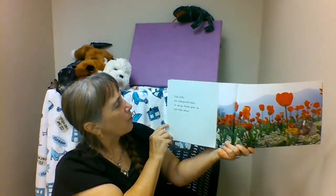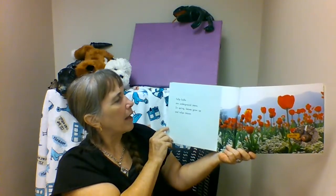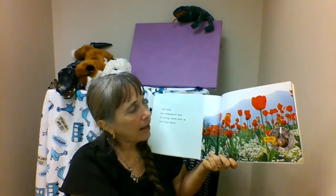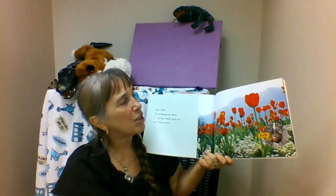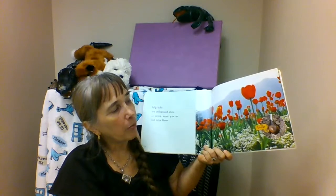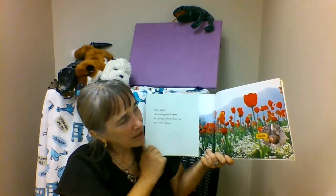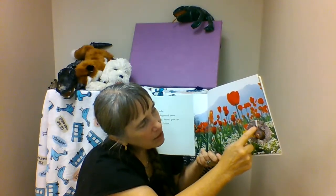Tulip bulbs are underground stems. In spring, leaves grow up and tulips bloom. After the long, cold winter, tulips and daffodils and early spring bulbs are a really super important source of food for our bee buddies after they emerge from their hives in the spring. They've been waiting all winter, living off that stored honey in their hives, and now they can go and visit all these beautiful tulips and other spring flowering bulbs, and also flowers like daffodils that are so important to provide them with the food they need for themselves and their families. So here we see that bulb that is planted underground.